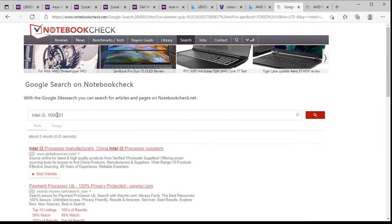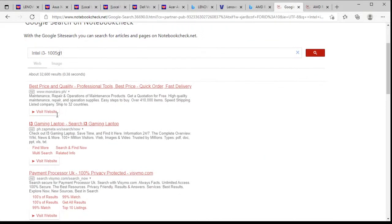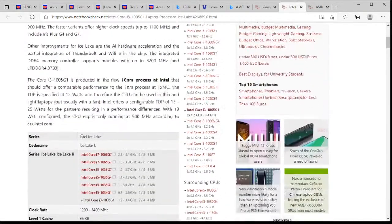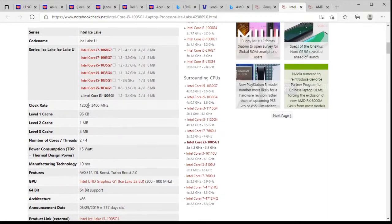Actually, yan yung name niya eh. 1005G1 dapat to. Or am I wrong? Ayun. See? Tama ako. So, it is an Ice Lake processor. It still uses the 10 nanometer process. Pero mapapansin nyo dito, ang clock rate niya is 1.2 GHz. So, ang baba na naman norms.